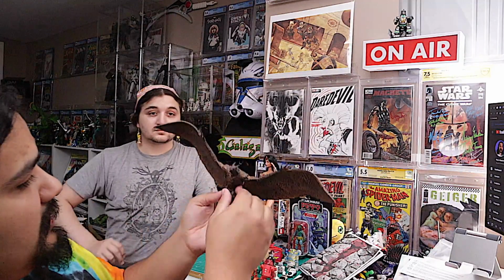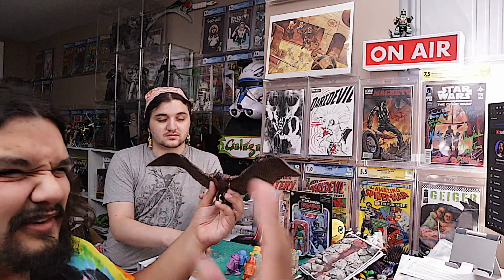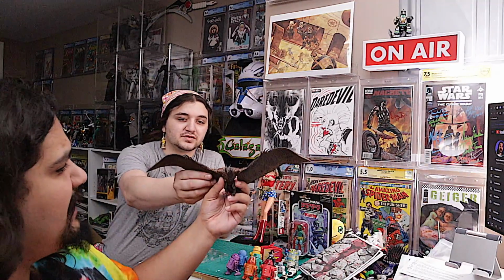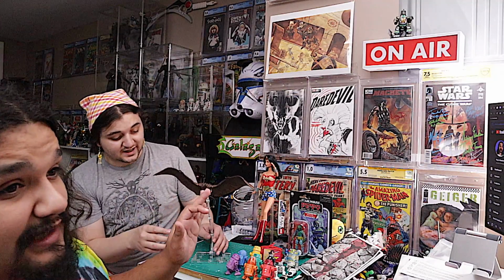So that was one thing when I first opened it. I didn't realize it was wire, and I thought the wings were just very flat and kind of boring. I'm gonna put him on his flight stand, but that flight stand looks a lot better. I haven't messed with this yet. Chris has just been messing with it. This flight stand's a little wobbly.